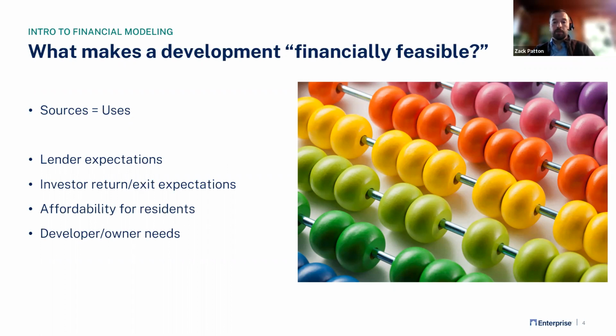So are my sources of funds matching my uses of funds? That is a basic feasibility criterion that should be intuitive to everybody. But second is making sure this deal meets the criteria for everyone involved. And this is where it gets a little bit more nuanced.